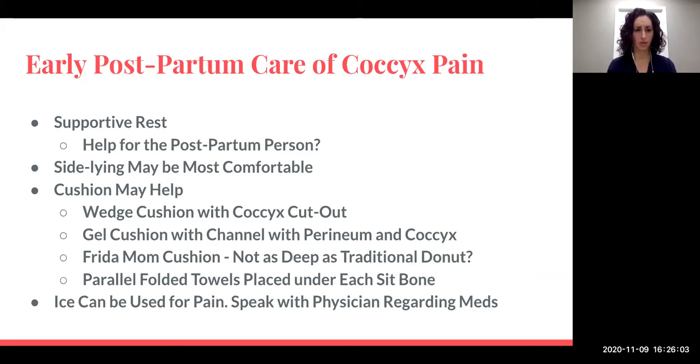So early postpartum care of tailbone pain is not going to look too different than other early postpartum care. So prioritizing rest, which is really hard to do in our society, which is why I wrote, is there help for the postpartum person? The person will have trouble sitting. They will have trouble lying on their back sometimes. Side lying may be the most comfortable. This person's going to need help feeding their baby and taking care of their baby and getting food and all of the things that you guys at Birthsmarter help people prepare for in the postpartum period, right?